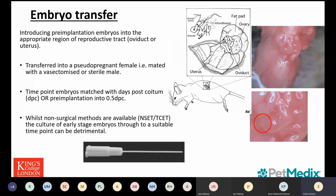It involves surgically introducing embryos into the reproductive tracts of a mouse. These mice have been rendered pseudo-pregnant, so they've been mated with a sterile male. They've been plug checked, and we need to implant the embryos, or the stage of the embryos needs to match the stage of the female that's going to have them implanted in her. Interestingly, you can put later stage pre-implantation embryos back into a 0.5 days post-coitum plugged female. So that's as soon as she's plugged.